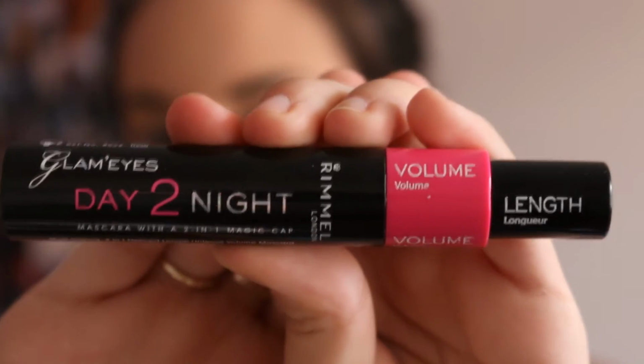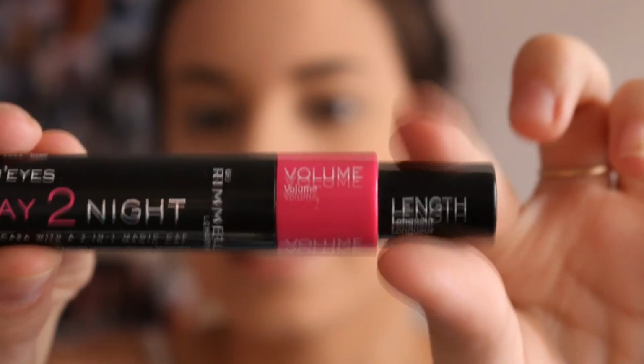And for my bottom lashes, I do use this on the top as well, but I like to use the Rimmel London Glam Eyes Day to Night. So you have lengthening here and volume here. And I just think it's really convenient. It's really cool.